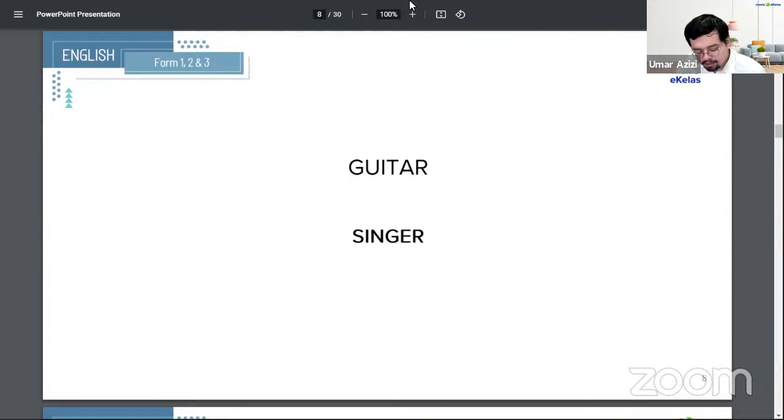So Yuwen answers first. The singer is playing the guitar on, wait, hold on. So Yuwen writes, the singer is playing the guitar on the stage. Good job. Very formal structure sentence. You will not have any problem with it. It's very clean, very dry. Perfect for answering exams with.